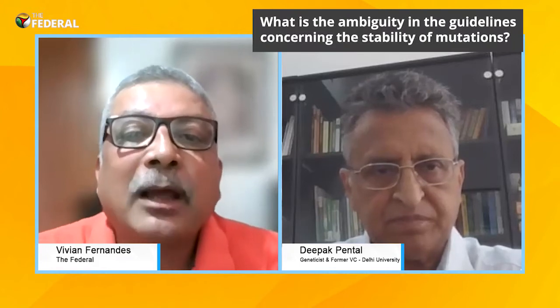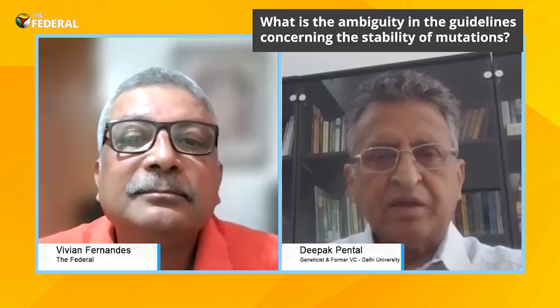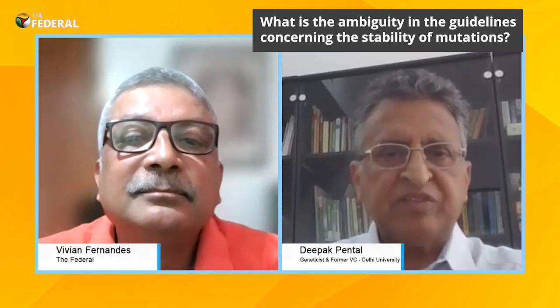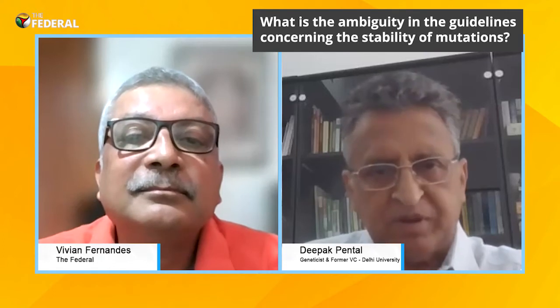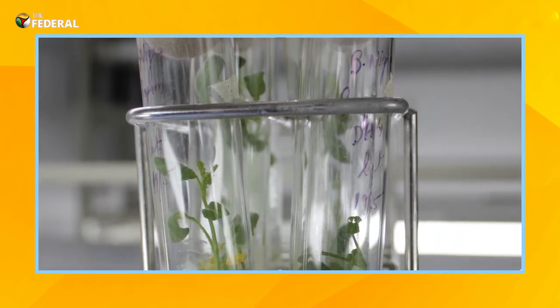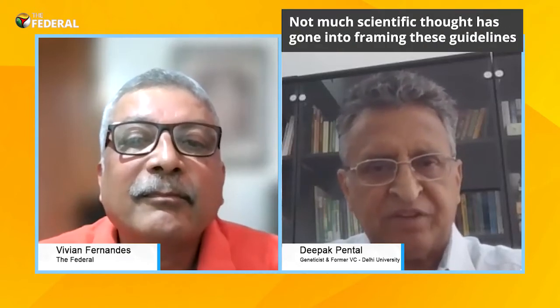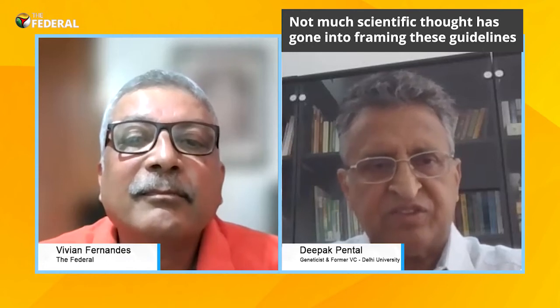Like, for example, the guidelines are talking about stability of mutations. Now, what is ambiguous about that particular requirement? Once a mutation has occurred, what makes you believe that it will be unstable? If you have found that the plant is homozygous, that both the mother and father inherited alleles are mutated and the same mutation is there, then you can self it for so many years, unless a new mutation occurs through natural processes, it is stable. So what do you mean it should be shown to be stable for many generations? This seems to be not much scientific thought that has gone into framing these guidelines.